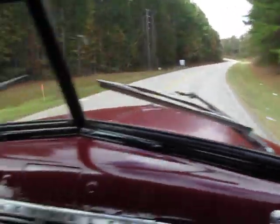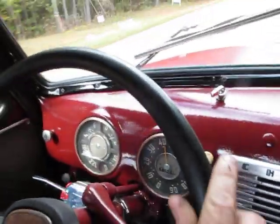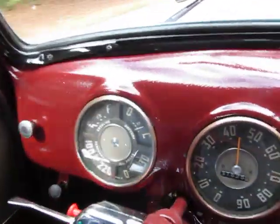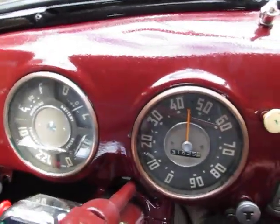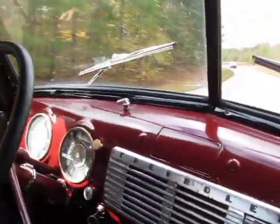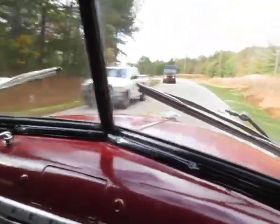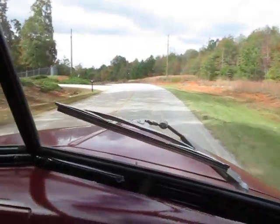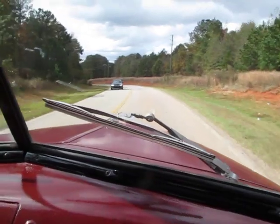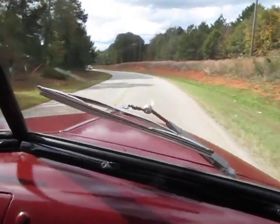Driving truck, man. Looks like the gauges work. They all work? Yep. Fuel gauge, no? No, the fuel gauge doesn't work. Oil pressure works, temperature works, AC, you know, your voltage meter works. Man, this thing drives good.